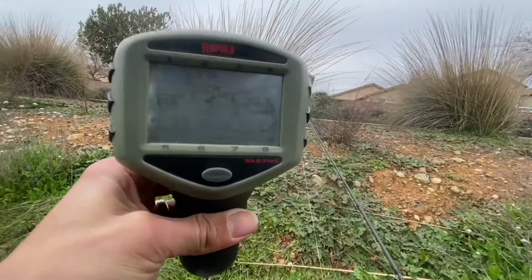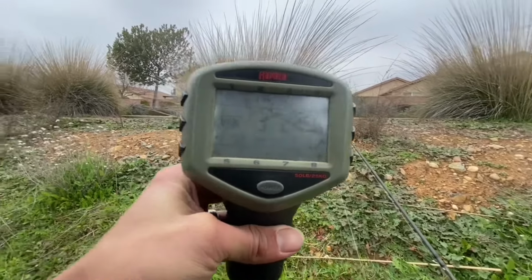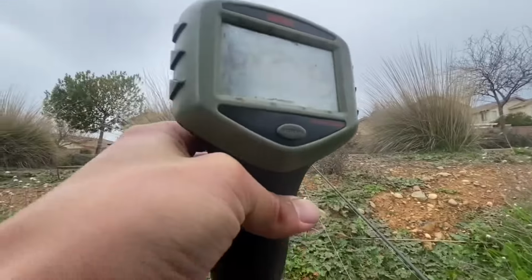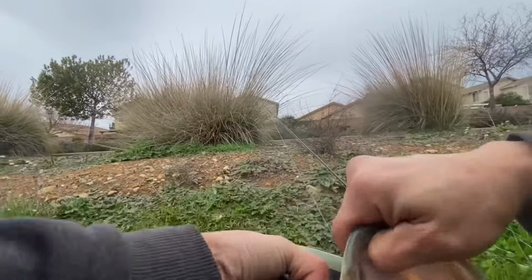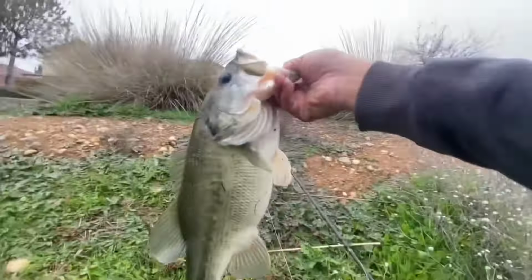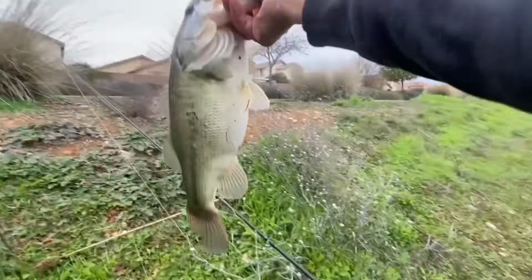There you go, guys. Little 40-pounder. 40-pounder? Dang, we can keep it. Woo! Where are you gonna put it at? No, I'm gonna let it go. No, can I hold it? Yeah. Here he is, y'all. You wanna let it go?